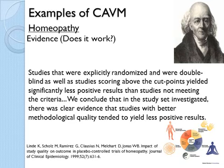We conclude that in the study set investigated, there was clear evidence that studies with better methodological quality tended to yield less positive results. That seems to say fairly clearly that the better you control for bias, the less likely you are to get a positive result, so the therapy probably doesn't have a real effect. It simply is a very effective placebo, and you have to be very careful in controlling for potential placebo effects. Obviously, this is not universally accepted among homeopaths, but there's a consistent pattern to the evidence here.